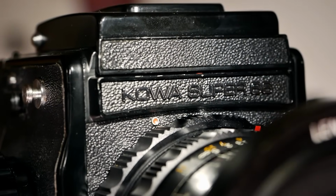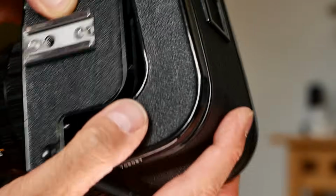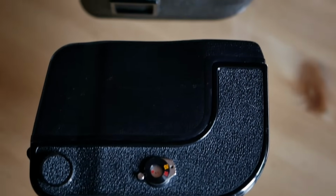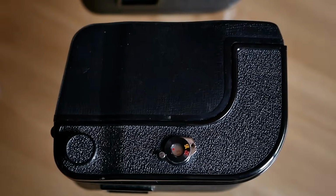In addition to these features, the Kowa Super 66 also comes with the multi-exposure mode and the interchangeable magazines, and this was really a game changer and something that was heavily requested from Kowa at the time, and was also arguably the main disadvantage in comparison to the Hasselblad cameras, that of course had interchangeable magazines and you could simply switch between color film and black and white film, or switch between slide film and color negative film and so on. And that was simply not possible with the Kowa 6. So once you put in a film, you were bound to use it and run through the entire roll of film, and only then be able to change it.